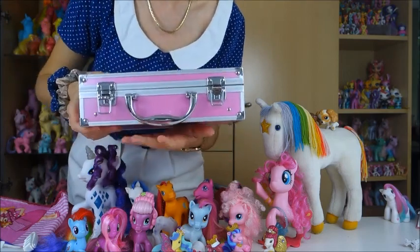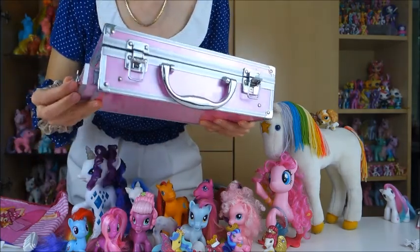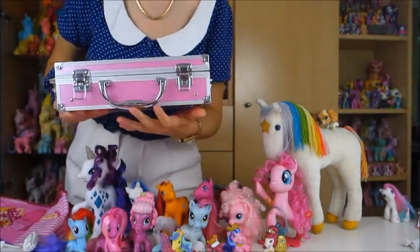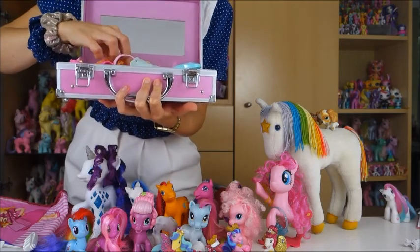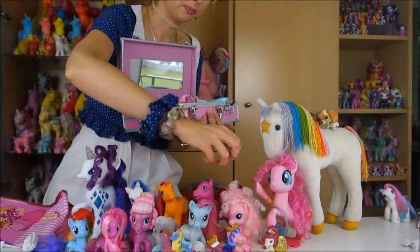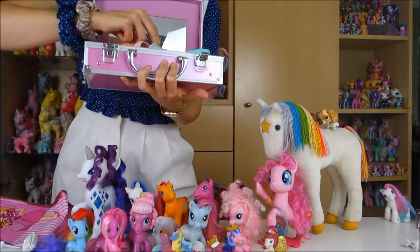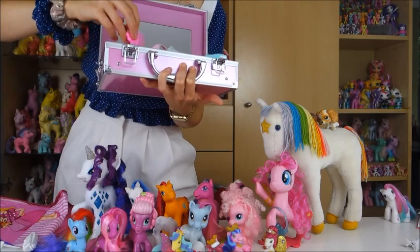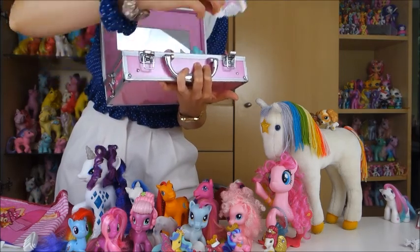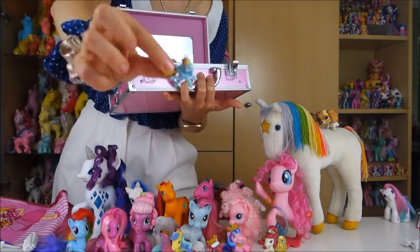This box here also has two other compartments at the sides, and I actually wanted to have it to store my pony accessories, like brushes and that stuff. Here, for example, these glasses belong to that pony. Or what else do I have here? Some brushes, some Generation 3.5 brushes.